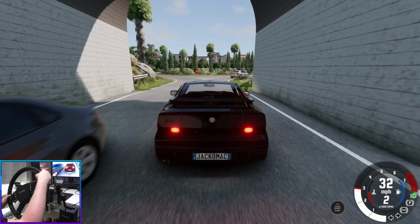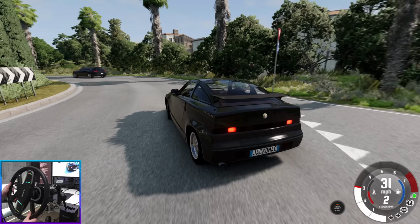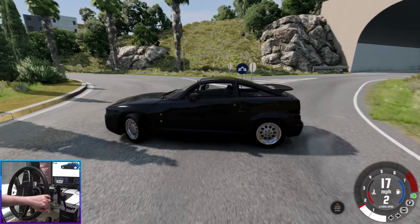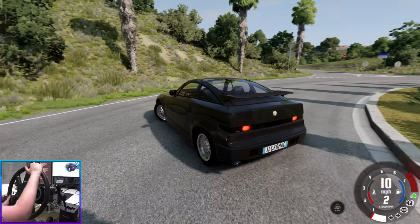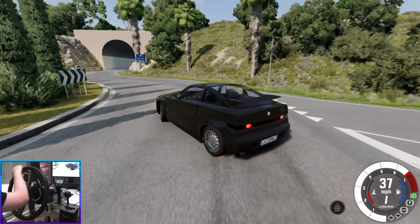Now, can we get this thing to drift? We've only got 207 horsepower. Should I turn off the traffic now? Be all right. Here we go. Whoa. A little bit. Oh, I don't know. It just needs a little bit more power, but there is a drift variant we'll be checking out later. Oh, there we go, look. First gear is the ticket to doing a drift, yes.